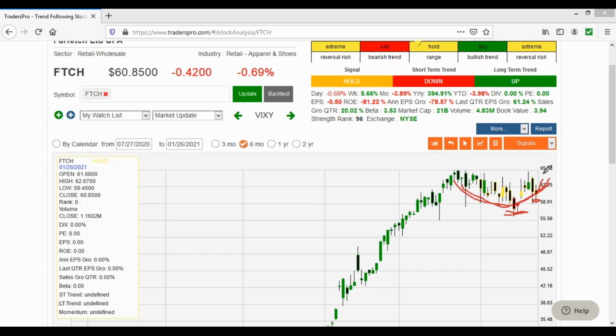You could even, if you didn't quite trust the buy signal just yet, this one did go to a buy signal and then right back to hold again. You could just wait for a breakout, which it almost did on that buy day. It almost broke out on the intraday high there, but you could wait for it to break out.